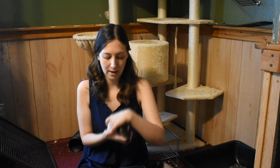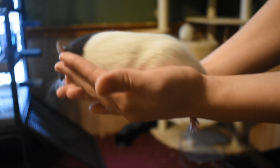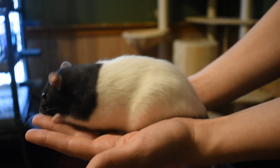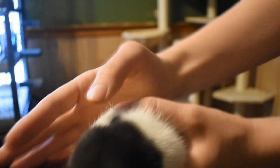You can see right now that Lulu does not have those symptoms. However, you can hear and listen to her that she does have something going on in her lungs. Here's Lulu. You can see her breathing. She's still acting like herself, but you can see her breathing really clearly. See if you can hear her. I need to find where the speaker is. You can see that she doesn't have any red around her nose or eyes.